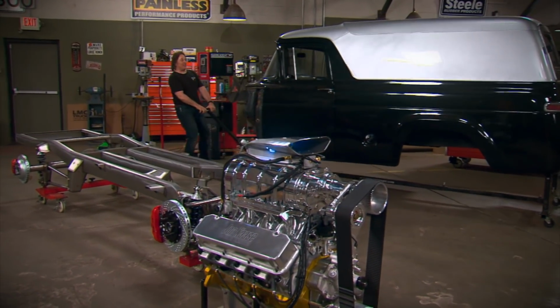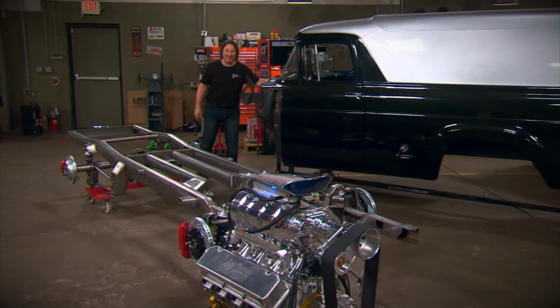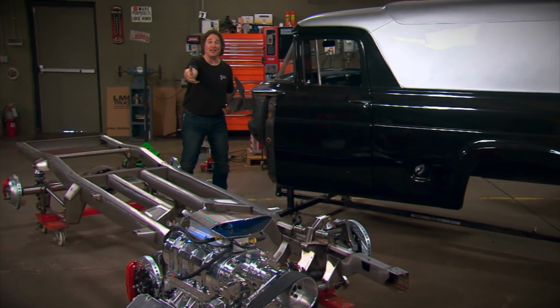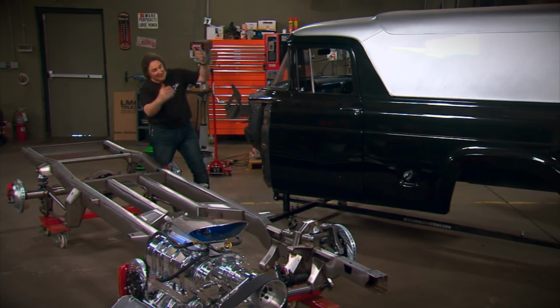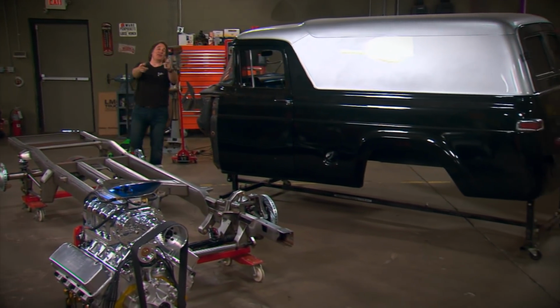Hey, welcome back to Gearz and the SR-71 Rapid Tool Express project. So far, we've spent a lot of time on the chassis and the drivetrain on this thing, but a lot of you guys have been asking about what I plan on doing to the body. It's a good question. Let me show you, come on.